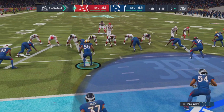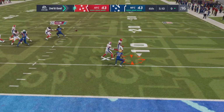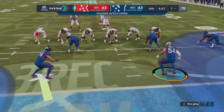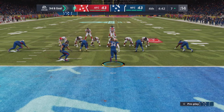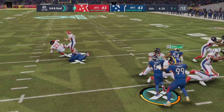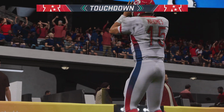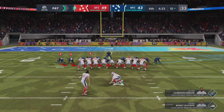Now from the 9, here's 2nd and goal. Mahomes now to throw. That is caught at the 7-yard line. And here he'll get it down to the 7. Only able to pick up 2, and that leads us to 3rd and goal. From the gun, it's Mahomes. Eluding the press. And he will take this in for an AFC touchdown. Taking it in from 7 yards away. And the AFC has broken this tie.